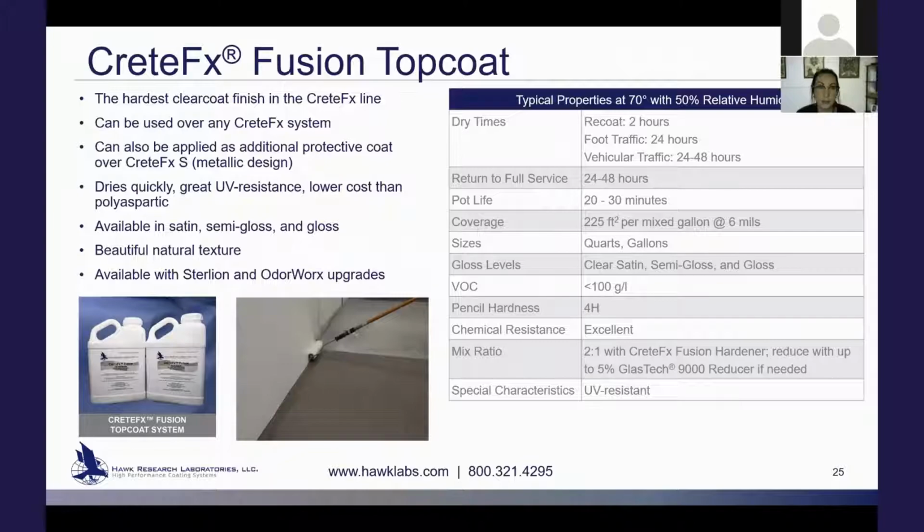Fusion is similar to a polyaspartic system like CreteFx P, as both systems offer a fast return to service time. But Fusion, however, offers a harder finish, a more affordable price point, and is available in those 3 gloss levels we talked about rather than just 1. Fusion has a recoat time of 2 hours, can be open to light foot traffic in 24, and has a return to service time of 24 to 48 hours. We truly feel that being able to provide a protective clear coat like Fusion is going to set you apart from your competition, and we hope you'll utilize this advantage.